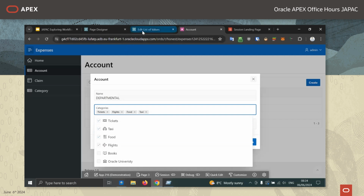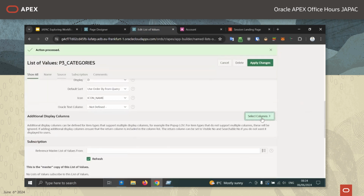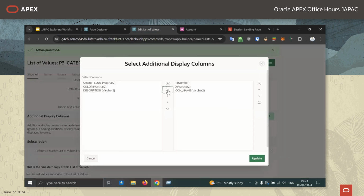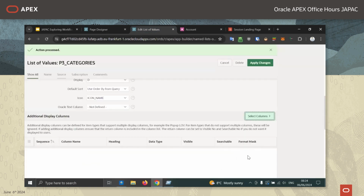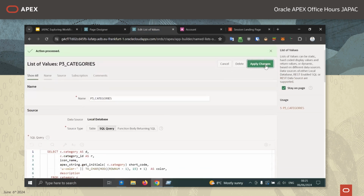So that's cool. What else can we do on this page? Well, we can add some additional display columns. Now, if I just whack all those across from my query, I've got these additional columns here. I'm going to turn some of these off to invisible. But description, I want to keep. Well, where's my tick? Stay on page.